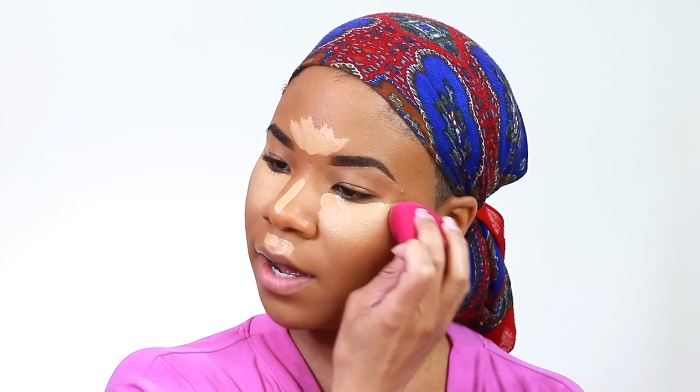Okay. That blended out really nicely. You see it's bringing some light to the chin. It's doing exactly what it's supposed to be doing, which is highlighting, and it did not blend away. I was concerned with the formula being kind of dewy, if it would blend away. I like to start off with the edges of the concealer and blend it out, leaving that coverage under the eye. I usually do my forehead first, so let me go ahead and do that.